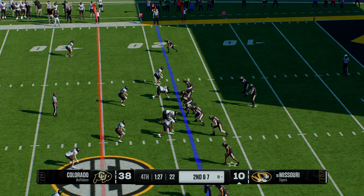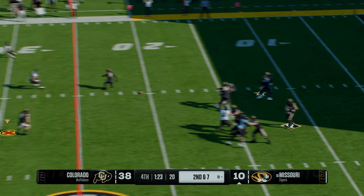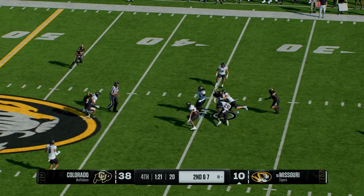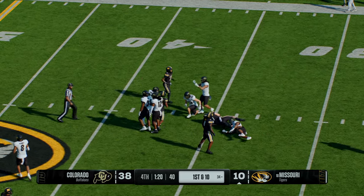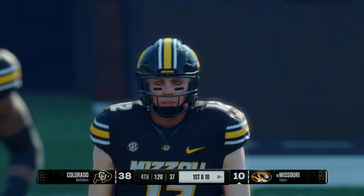Right on target with that last pass. Now it's second and medium. Looking for a man. It's Cook. Got him downfield. Building momentum, picking up a chunk of yardage, moving the chains out to the 34.